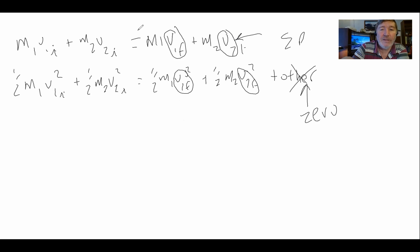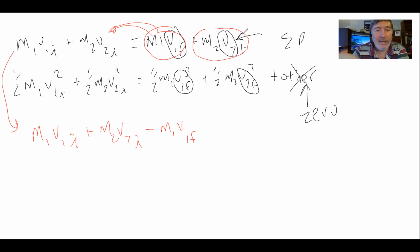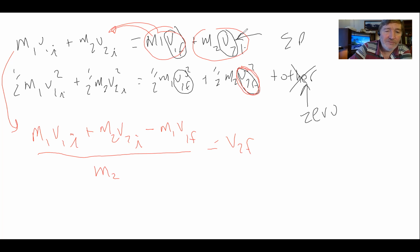All right, so how are we going to do that? Well, we're going to take this guy and move him over to the other side. So let's put it down here and see what we get. We're going to get M1 V1 initial plus M2 V2 initial. Now we've moved this guy over here, so he comes in with a minus sign, minus M1 V1 final. Okay, so that equals this, but we want to solve for V2 final, so we're going to have to divide everything by M2, and that will tell us what V2 final is. Now we look at the other equation, we see we got a V2 final right here. So wherever we see a V2 final, we just take this thing that we know V2 final is equal to, and we plug it into here.